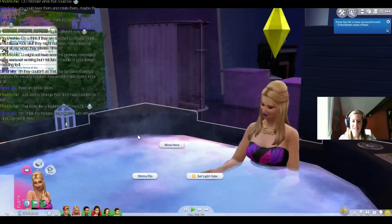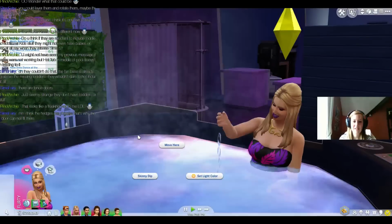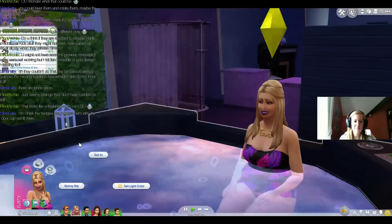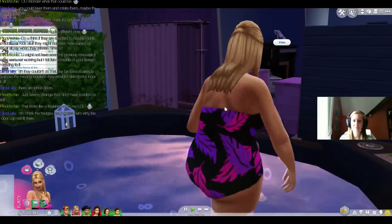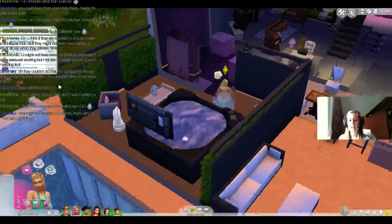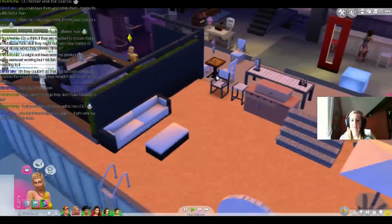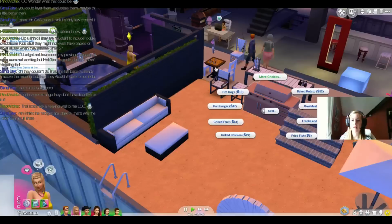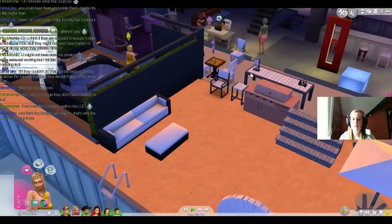What else can we do in this? Move here, skinny dip. I thought you could add herbs. Can you add herbs? Or is that only if they're a certain kind of sim? Oh, brew herbal remedy. Oh, we can't in there. No, we can only do that on the grill. Grill some baked potatoes, darling.